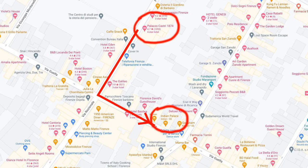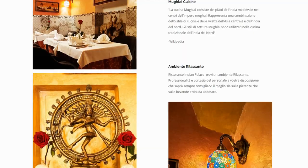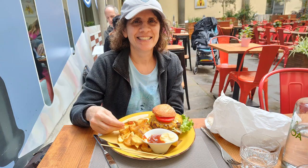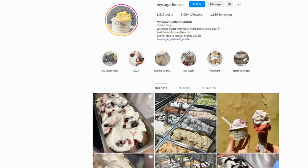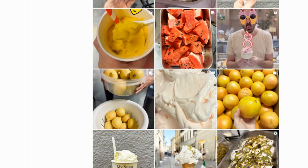There are lots of restaurant choices in the area. First and foremost, I recommend Indian Palace, very close to the hotel. Very unpretentious, but some of the best Indian food I've ever had. Also close is Ristorante Quinoa, a terrific gluten-free spot set in a lovely courtyard. For gelato, try the outstanding My Sugar Gelato. It makes for a convenient stop when you're walking back to the hotel from Florence's historic center.